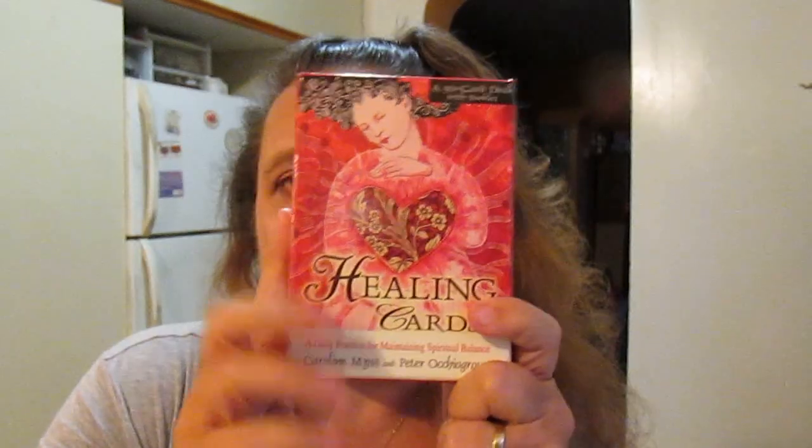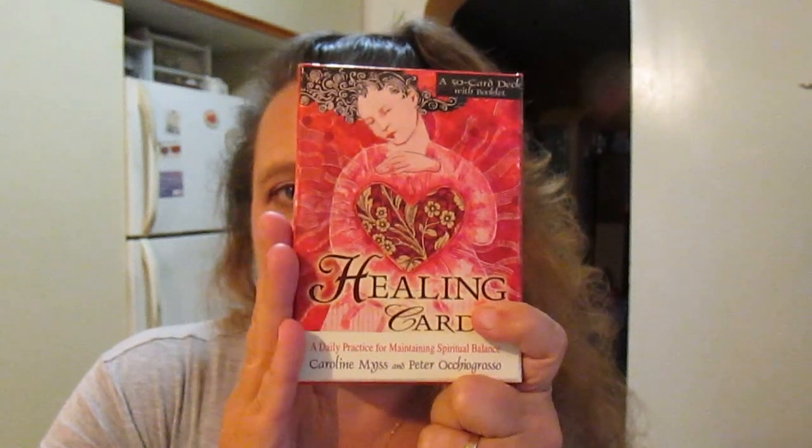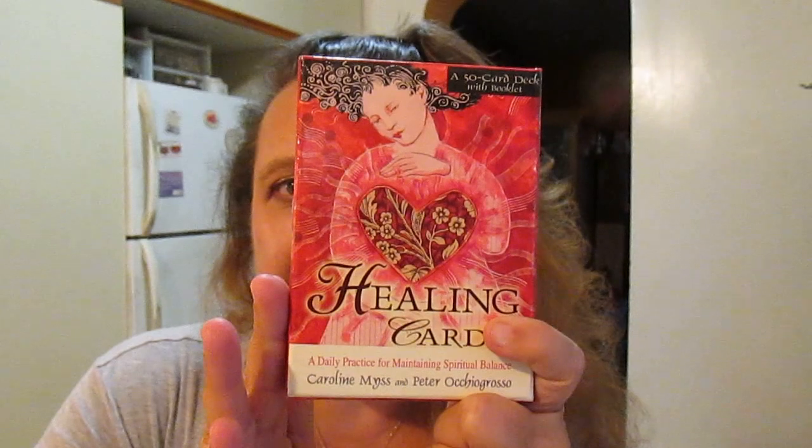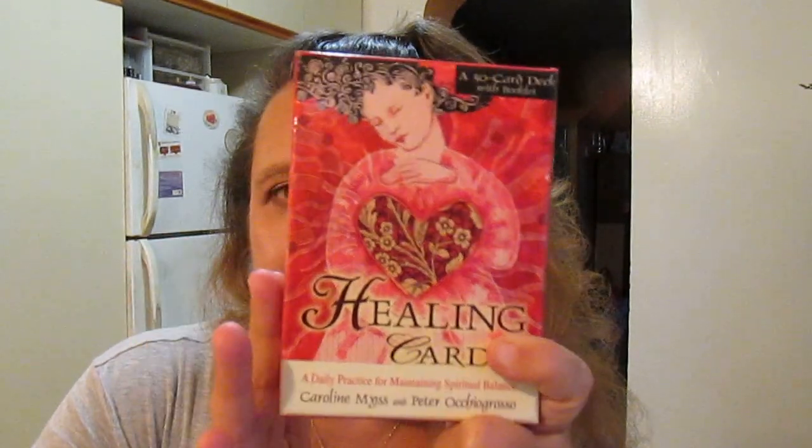And then the other deck I found, I was just flipping out when I saw these because they're by one of my favorite people of all time. This is a card deck by Caroline Myss and Peter Occhiogrosso, and they are called Healing Cards. This deck of cards is just so amazing. I was looking through them and thought, how could these have been neglected for so long? But thankfully, I have rediscovered them, and I'm going to go through them with you. They're just absolutely amazing. But let's start with the Love and Success cards, shall we?